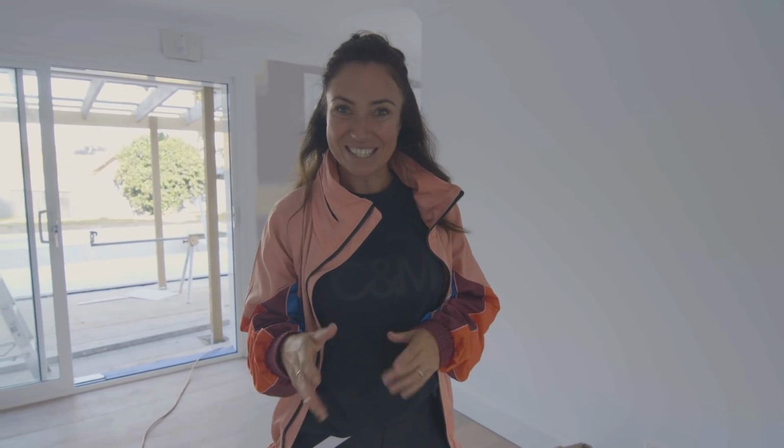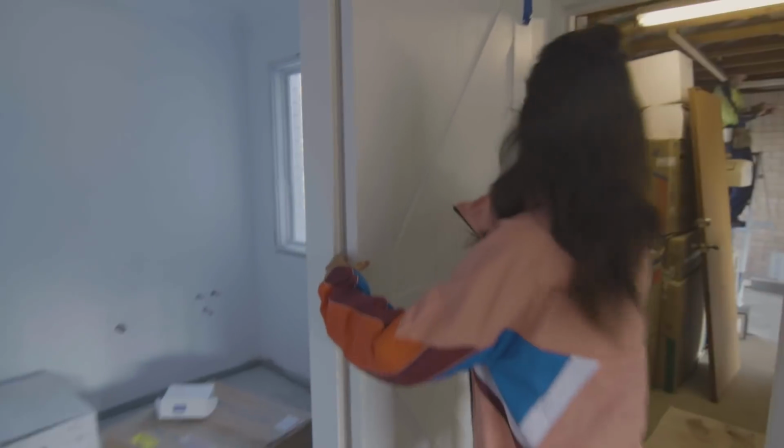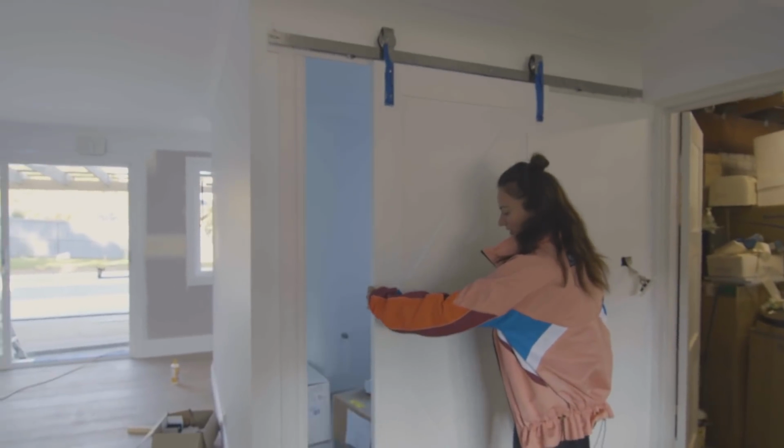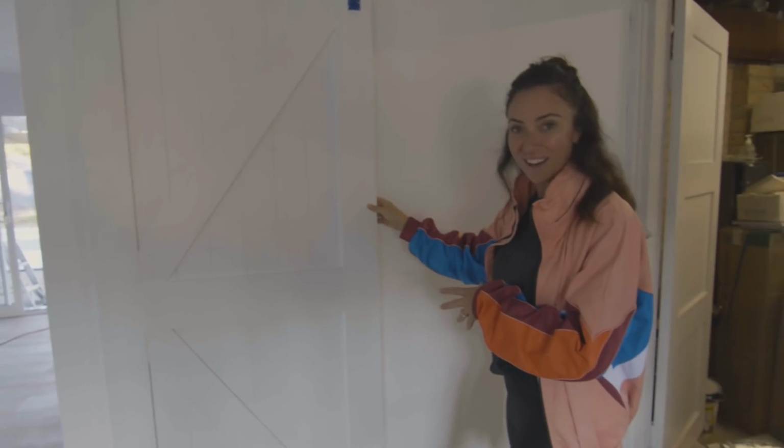So last time I was here, there was no barn door in the laundry, and Parkwood Doors have have a go at this. Little baby. Oh gee, she's sliding. So there's our barn door that's going to cover our laundry door.